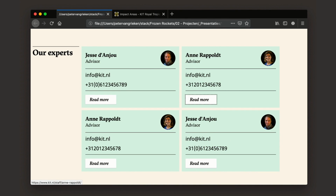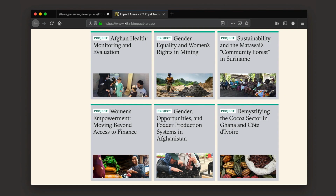Also, see how long this took me to design a focus style. There's no excuse for not doing this. And we did this throughout the website. We wanted to make sure that keyboard users would find this an easy to use and pleasant to use website.